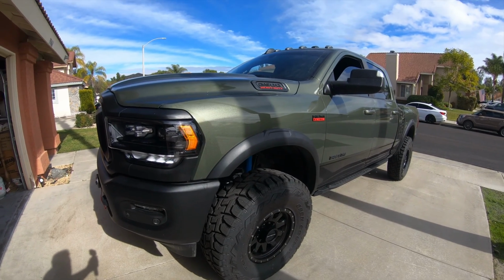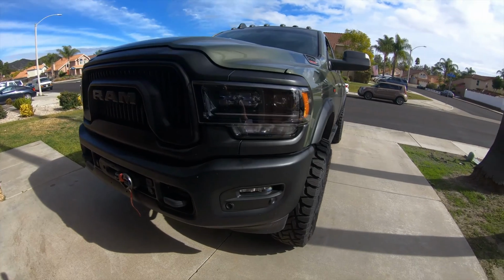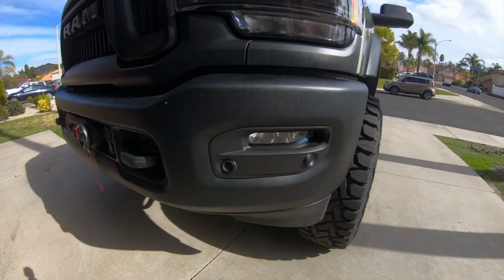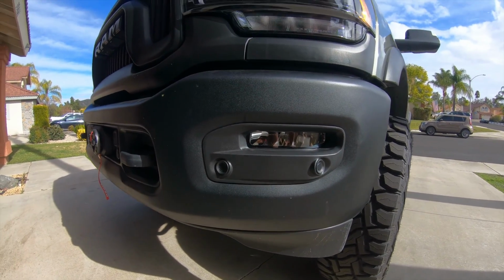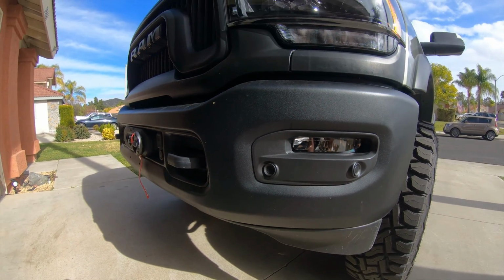for the 5th gen series 2500. It doesn't matter whether it's a diesel or a PowerWagon. What matters here is if you have a diesel, you have to have the Laramie package. The fog light insert, the stock one, would look like this. So when you're buying this kit, just make sure you're buying the right one.